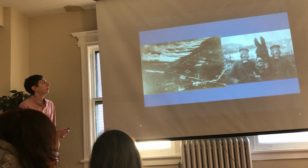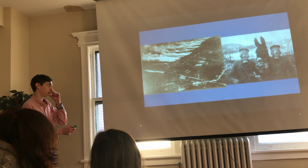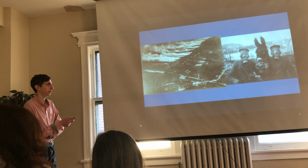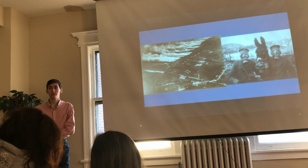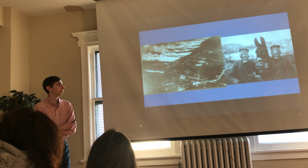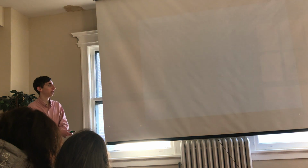Now this is just a big cloud of gas that's been deployed. The source didn't specify what battle this was at, but I believe this was the third battle of Ypres, not the second battle. But yeah, there were a bunch of major battles around the city of Ypres, and poison gas was first used at the second battle.